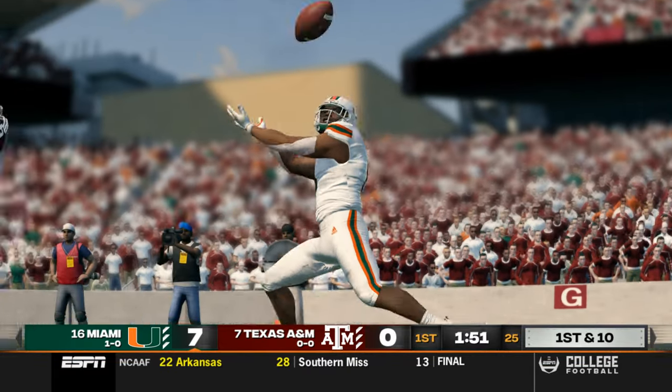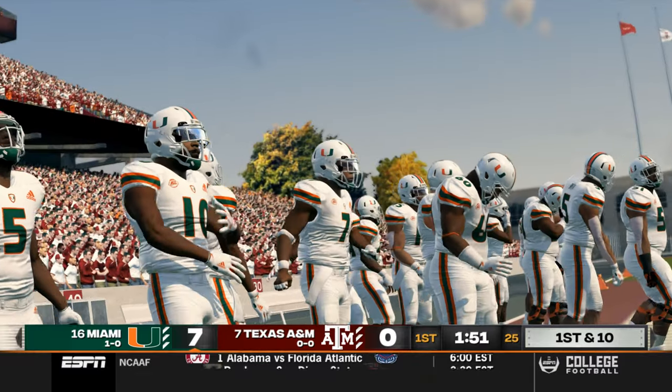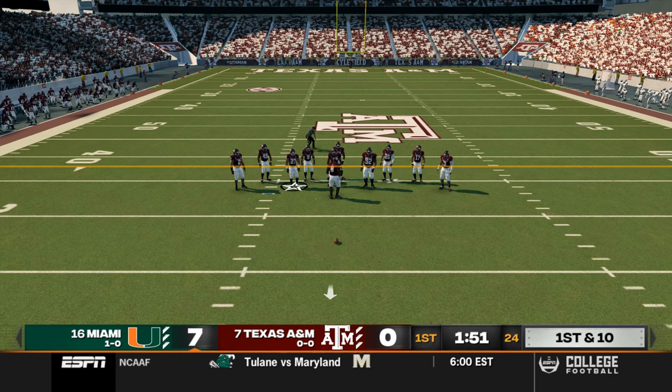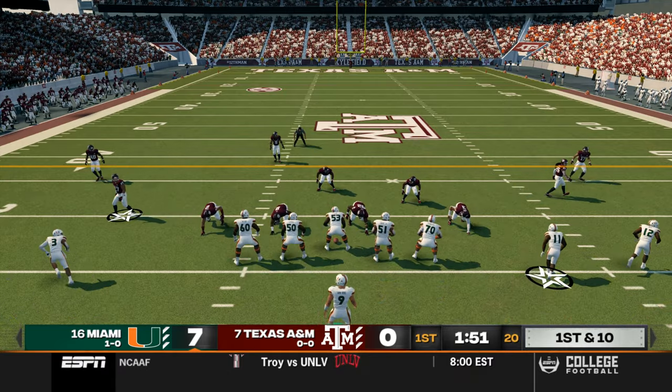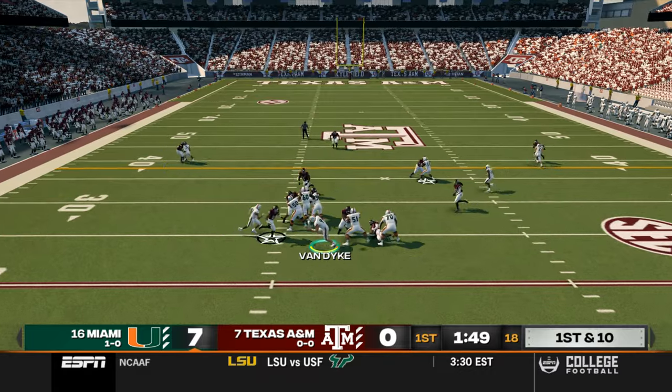The Hurricanes offense, I thought, answered the doubters big time with an impressive opening drive, and they got on the board first. Yeah, when you're in a hostile environment, you want to play with a little bit of a chip on your shoulder and just show people that you're not intimidated by the environment. They sure did that first time out. Miami is up by a touchdown.